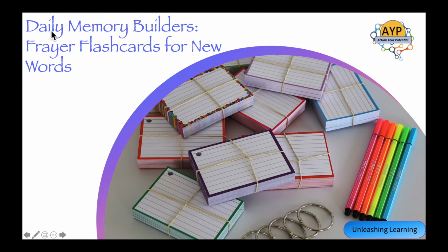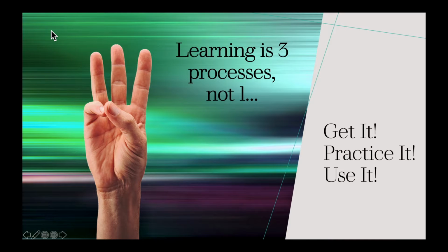new words. So you'll have heard of flashcards. You may not have come across the Frayer method, and we're going to look at it in particular in relation to learning new words, words that are unfamiliar to you. First thing we need to remember is that learning is not something that happens in a finger click. It happens over the course of several days, weeks and months.